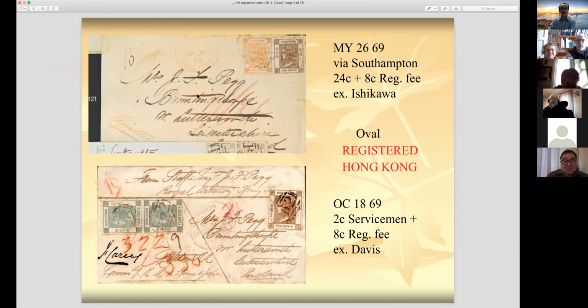Interestingly, if you look at this one, which was in I think the Ishikawa sale, the date is actually May 1869, whereas the official government gazette notice was October. And this cover is October 1869. So this is officially the earliest known registered letter paying the 8 cent registration fee, and it's from the same person. If you look at it, it's the same person, Peg, again, right? So I think there are maybe two or three more from the same correspondence also.